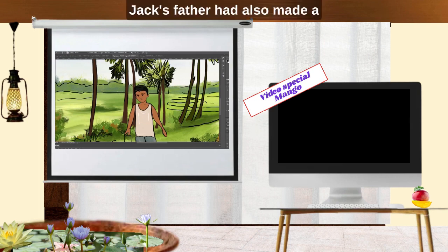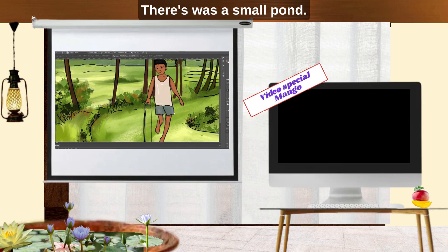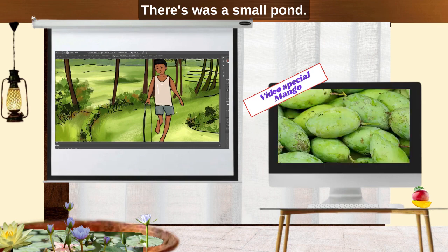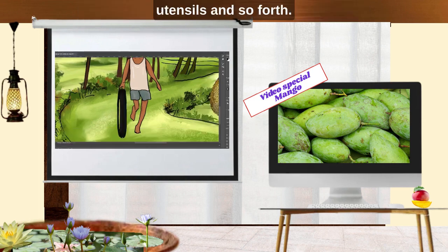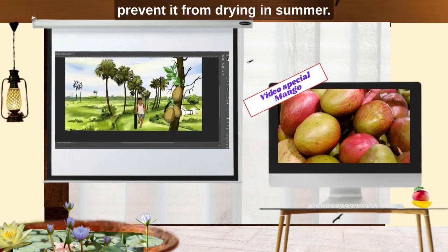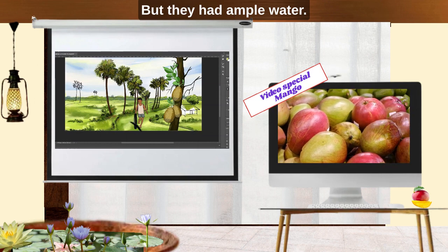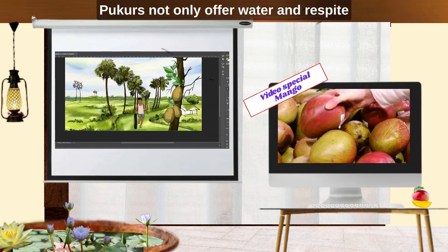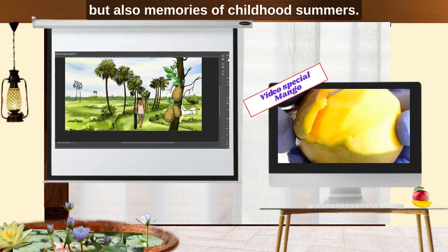Jack's father had also made a small man-made pond called pukur for them. Theirs was a small pond. It is all over Bangladesh. They are used for drinking, bathing, washing utensils, and so forth. Mother covered it with palm leaves to prevent it from drying in summer, but they had ample water. Pukurs not only offer water and respite, but also memories of childhood summers.